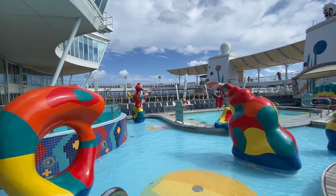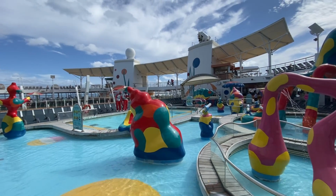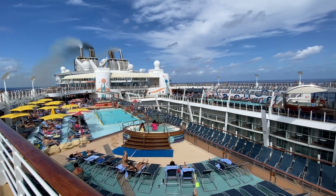Of course, the most popular place on any cruise is the pool deck, and today they're already wild with tons of water and things to do. So what could this look like in the future? Here's what AI imagined for the upcoming pool decks.